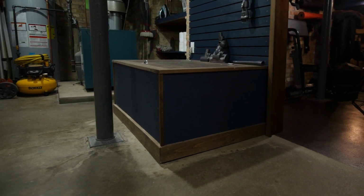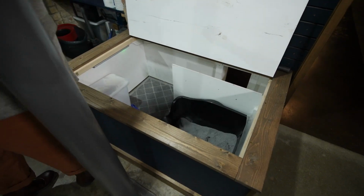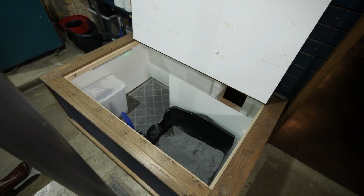I needed something for my cats to hide in, and I wanted it to look nice, and I wanted it to act as a bench that we could sit on as well.